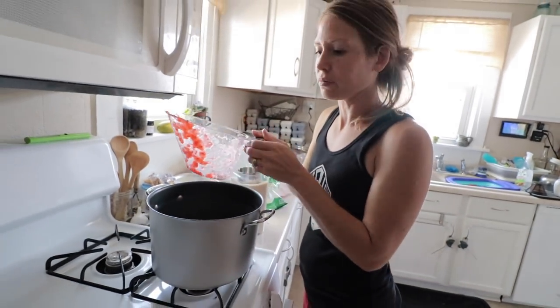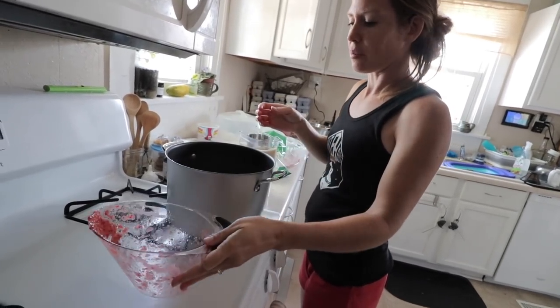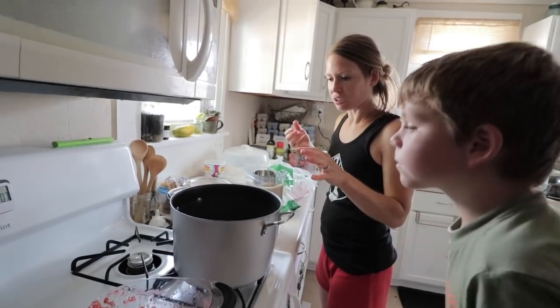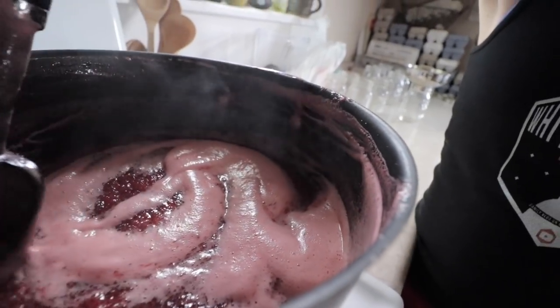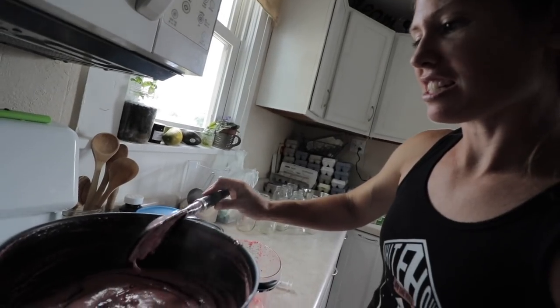For every cup you do of strawberries, you do a cup of sugar. So I'm just measuring it out. Cutting it up just so it's a little bit easier. I don't have to do it once it's been cooked a little bit, so it's all smooth. Look at that. Doesn't that look amazing? All right, time to put in jars.